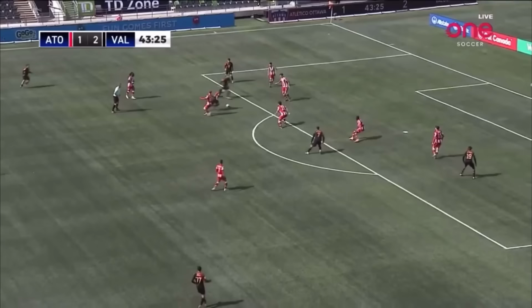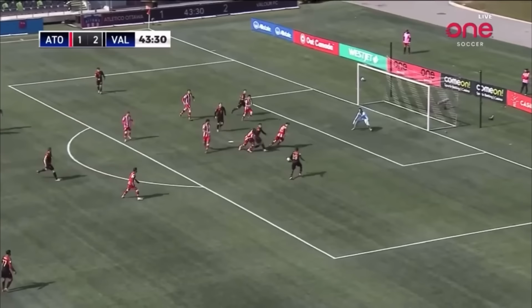So here I have another goal scoring opportunity. As you can see, I'm out wide, hand up, just getting ready for the ball to drop in, and a lucky bounce into me. I do everything right to hit it, and it's just a great save by the keeper.